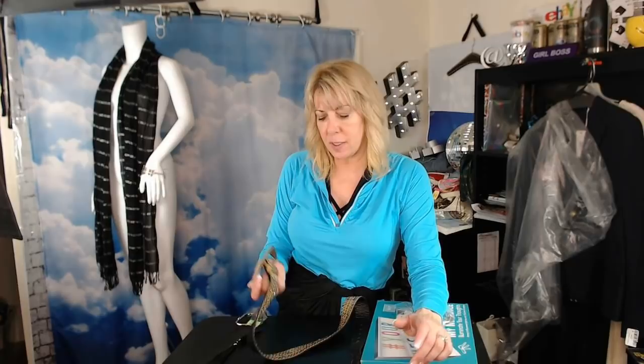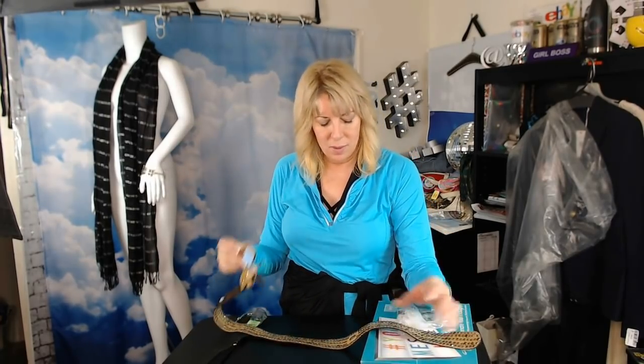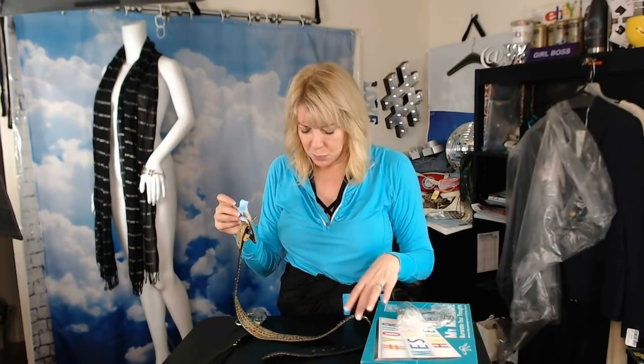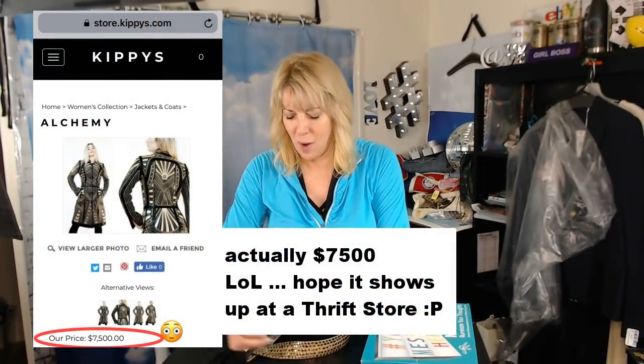I paid $6.99. If you go to their website, you will see their belts average $200 to $400. Some of them are $600 and $700. This is for your expensive celebrities, your wealthy ranchers and whatnot, and country western people. Oh my gosh. They also sell men's and women's jackets. The jacket I want costs $4,000. Just so you kind of get an idea of the price points.